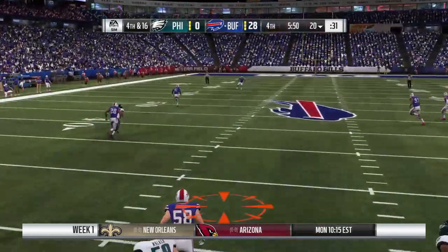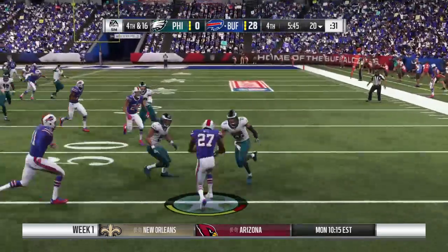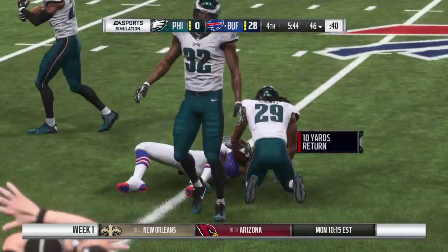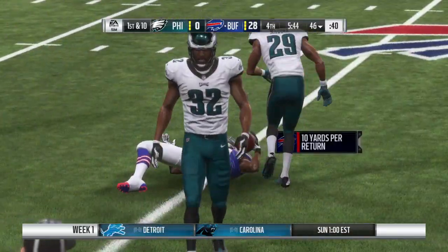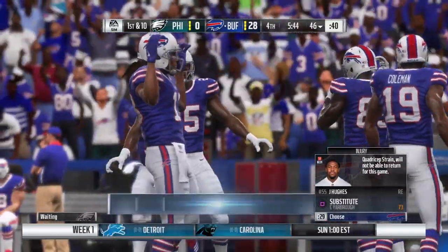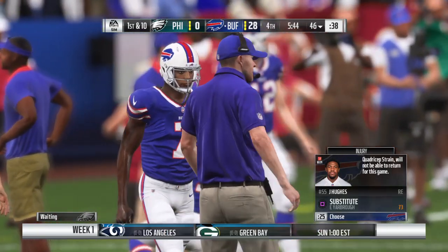He gets this one away, and boy, it's another boomer. Taking it about the 36. That'll go as a 42-yard punt, but a net of 32. They had a 10-yard return. And possession will switch hands, 1st and 10. Now the Bills offense gets ready to head back onto the field.